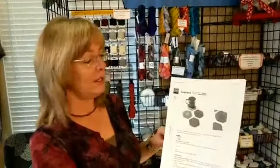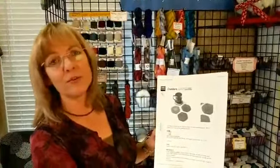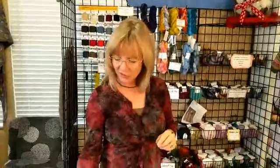Just remember that when you're going to felt your yarn, make sure not to use superwash or anything like that, because it won't felt. So you need to just use regular wool like Cascade 220 or the Universal Deluxe Worsted is a good yarn to use. And I'm trying to think of another one, Lamb's Pride would be fantastic. So those are 3 products that would work great for this pattern. And so that is totally awesome.